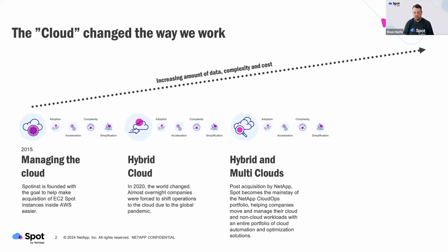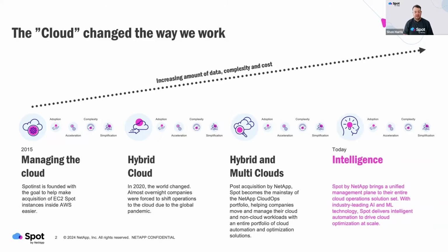In 2019, after the NetApp acquisition of Spot, we became the mainstay of the NetApp CloudOps portfolio, helping companies manage, move, and scale their cloud and non-cloud workloads with an entire portfolio of automation and optimization solutions built to make your life easier. And today, we bring a unified management plane to cloud operations with industry-leading AI and machine learning technology, delivering intelligent automation to drive cloud optimization at scale.